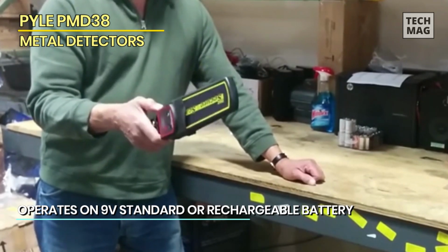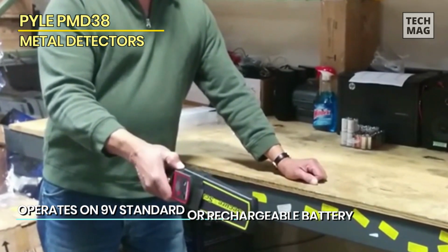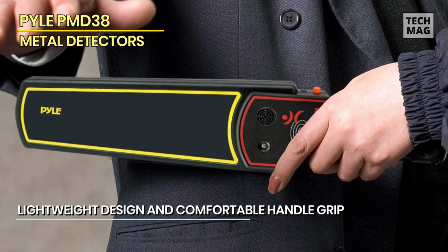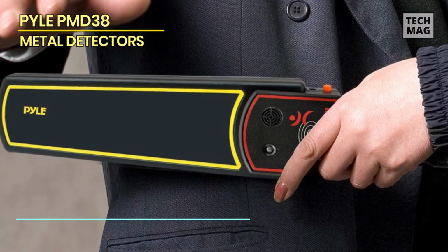This is a portable powerhouse that operates on battery power, offering you the flexibility to use it wherever and whenever you need it. Its lightweight design and ergonomic grip ensure comfortable handling during extended scanning sessions, so you can carry out your security checks with ease.